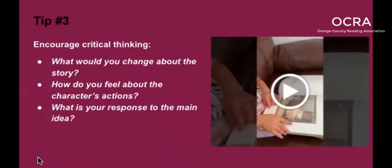And finally, tip number 3 is to encourage critical thinking. So below are some examples of the kinds of questions we can encourage children to answer as we're reading the story. For instance, number 1, what would you change about the story? Number 2, how do you feel about the character's actions? And number 3, what is your response to the main idea?